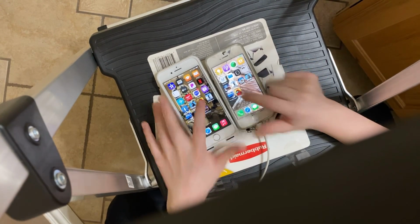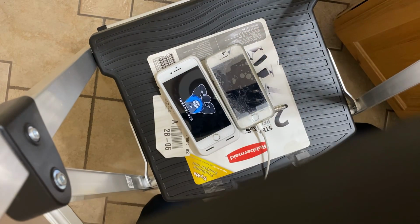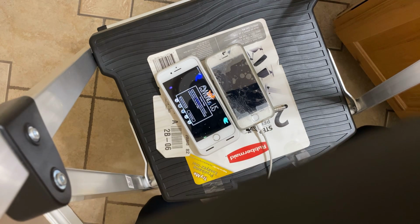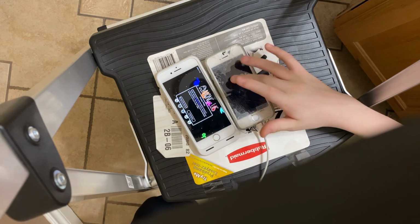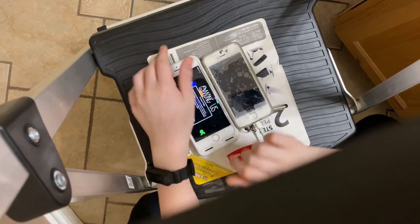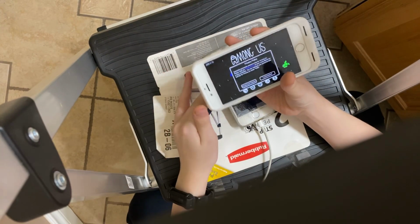Among Us on each. 3, 2, 1. Looks like I missed it on the 7, but it's okay. Even though I missed it on the 7, it's way ahead of the 5. The 5 is just on a black screen. It didn't shut off, I don't believe. Yeah, I can see the backlight. It's not off. This hasn't loaded the game yet. On the 7, meanwhile, you could be playing your Among Us game.